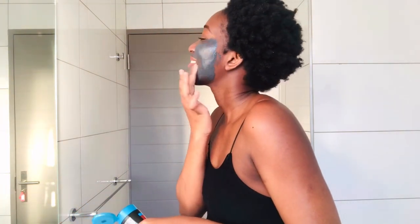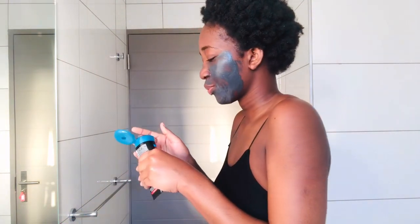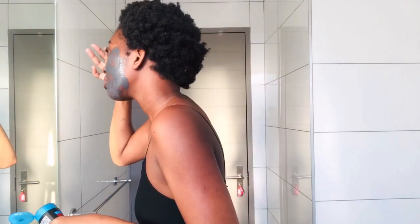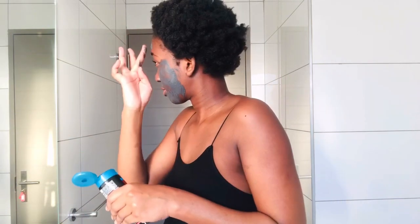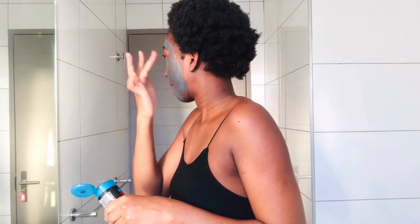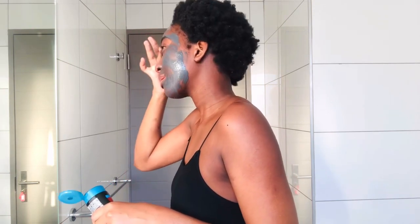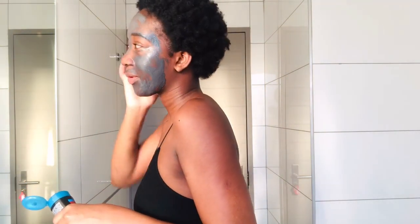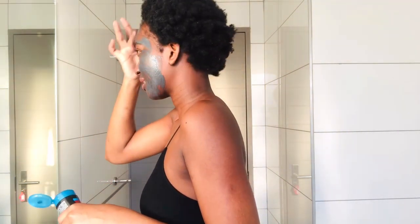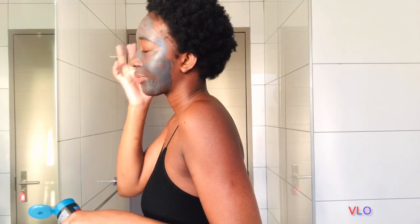So I apply it on my face until it covers all areas of my face. Some people use a brush to apply the mask. I prefer using my finger. I don't know why, but I just feel comfortable using my finger. Whenever I apply a mask, I use my fingers, unless it's a homemade mask, that's when I use a brush.